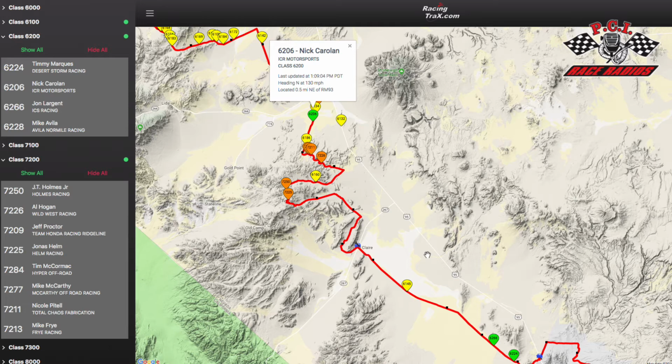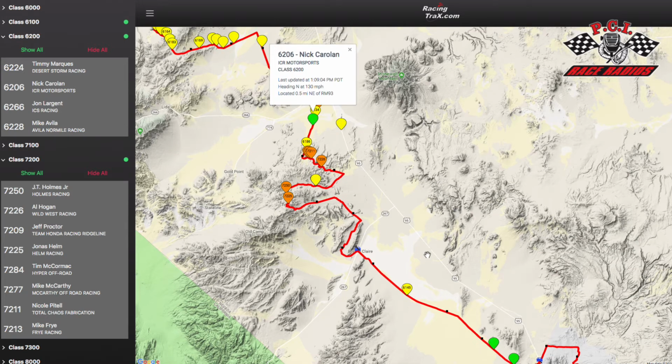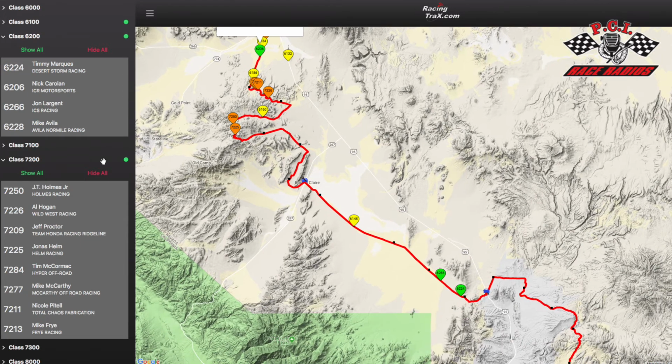Let's see. So another update I just got. CJ Hutchins did pit. So he pit at pit five there. I bet you he took a tire. So I bet you he got a flat tire, and that's how Bryce got around him. So let's see if we get any more updates on that.